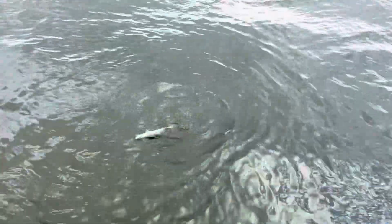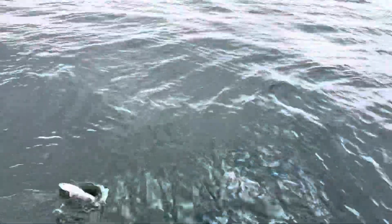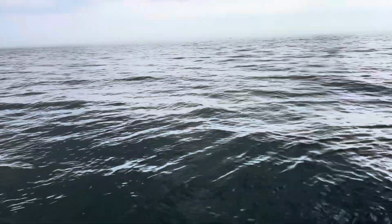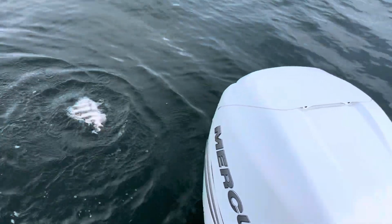That water is beautiful, man. I got a light wind. It's a perfect day. Foggy, December. The fish are still out here in the sound. I'm on a little oyster reef right here. We'll make this a sheephead/trout video. Looks like we got some good sheephead. That's a good eating size right there.